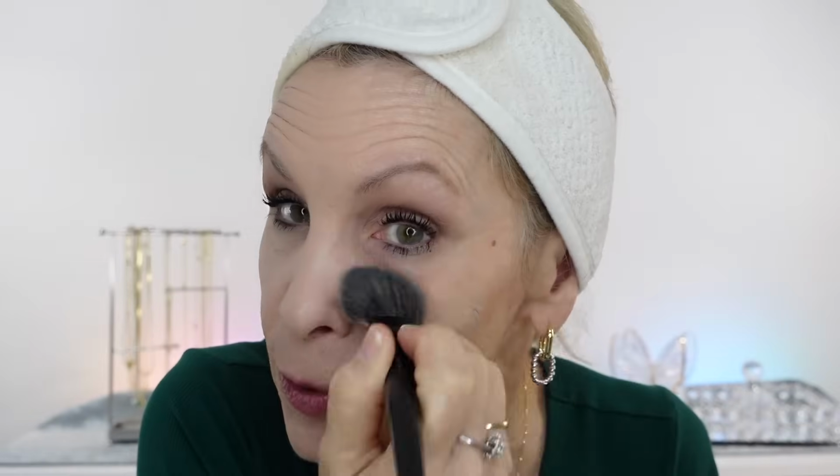What I love, if you have any redness, this really hides redness. And of course, I just washed my face before I came on camera, so my skin was just a little pink from that. But normally I wouldn't have much redness.